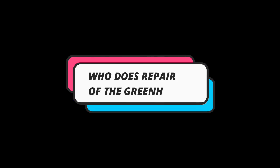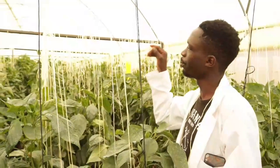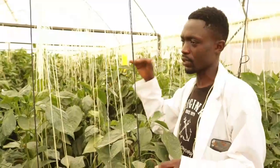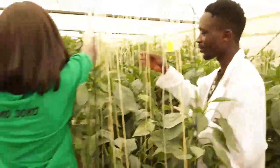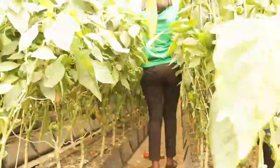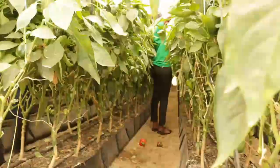On a question about the greenhouse structure, what do we do? The engineer who made these greenhouses for us, we made a contract that for up to 6 months, depending on our payment, he will take charge. Whenever there is a small repair or technical issue, he will come and make sure that everything is repaired within that period of 6 months.